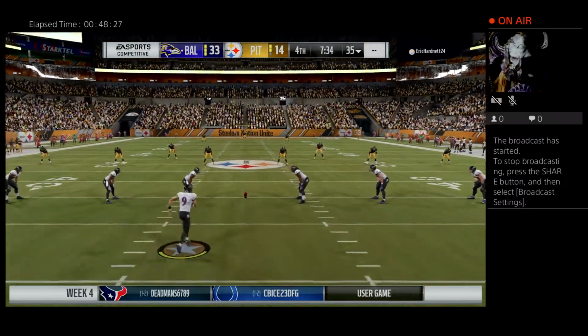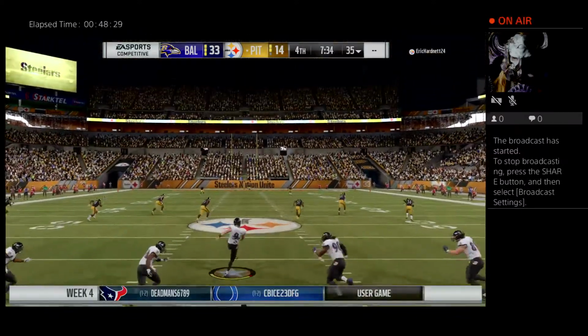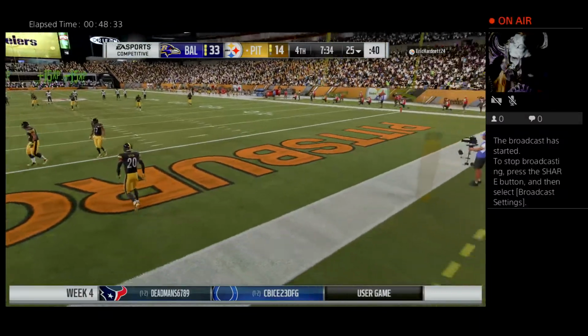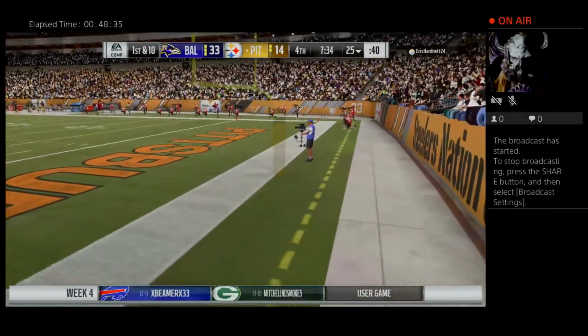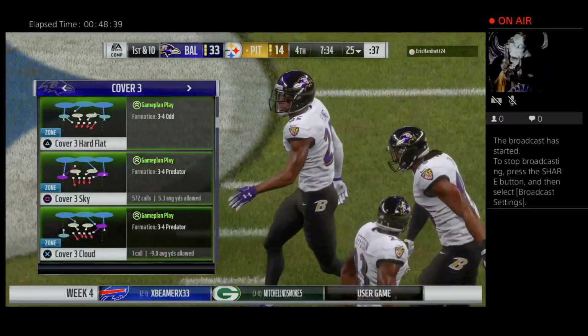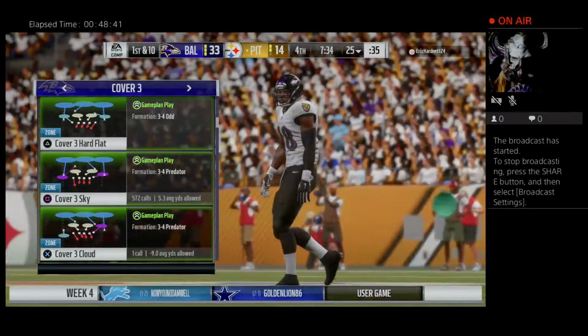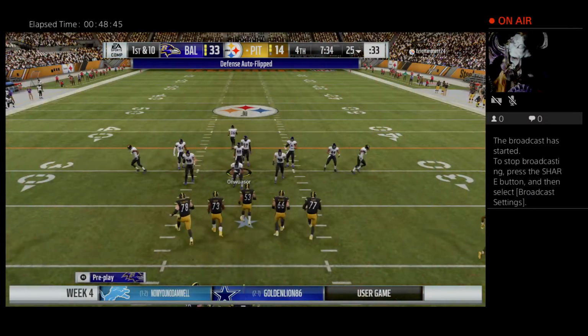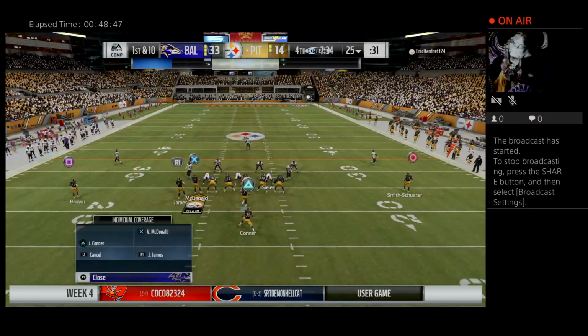Here's Tucker now out to kick this one away. And this will not be returnable. It's out of the back of the end zone for a touchback. The Steelers offense now, they get ready to head back on the field. Big Ben and the Steelers with a 1st and 10 at their 25-yard line.